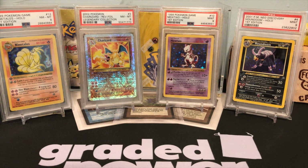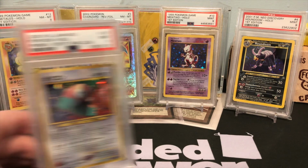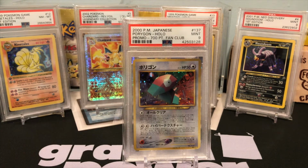Coming in number 3 for the 2020 year, we've got the Fan Club Porygon card, our first Japanese card that makes this top 10 list for this year.